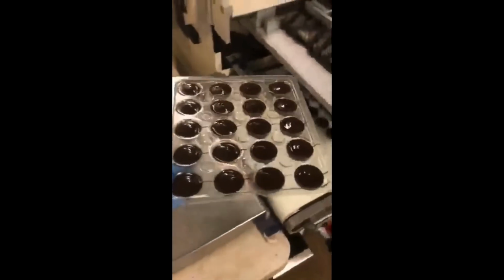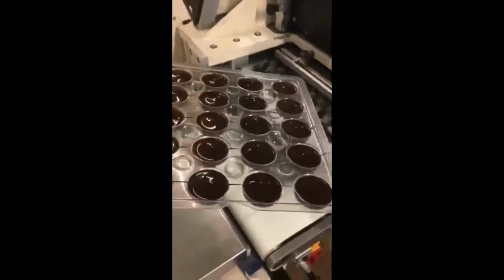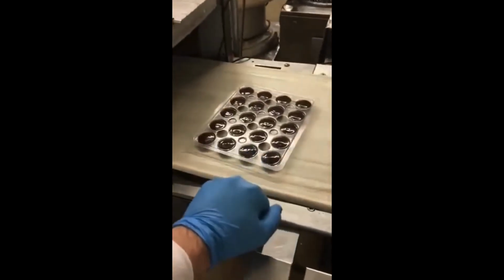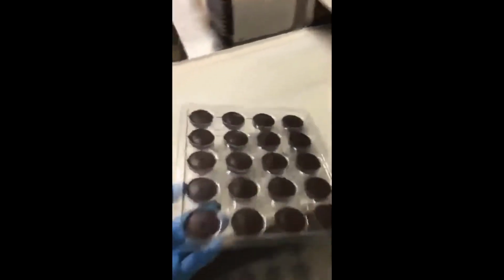This side of the line, you can see the chocolates come out and they're still liquid. These are not ready to eat. So they go onto a conveyor belt and they travel through and down a long line. This is a 45-foot long cooling tunnel. It takes approximately 15 minutes from one end to the other. They go in as liquid chocolate and they come out as hardened chocolate patties.